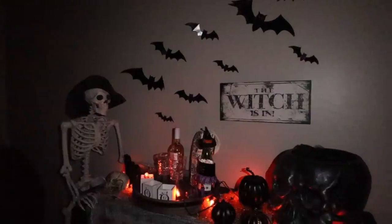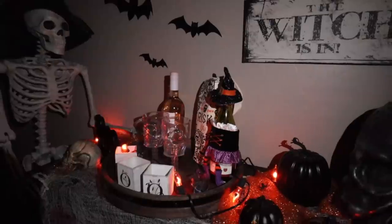Then over here, we have this life-size skeleton, some more orange lights, the little fun bats up here, little cocktail area. This is so cool. We always had the really fun house and decorations when we were little for like Halloween and trick-or-treating and everything, and this just reminds me of that.